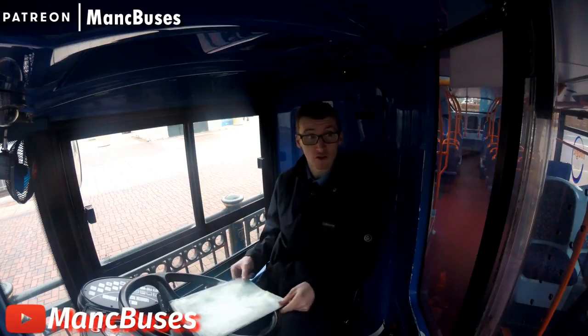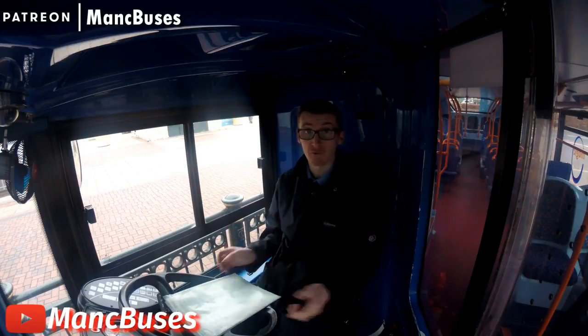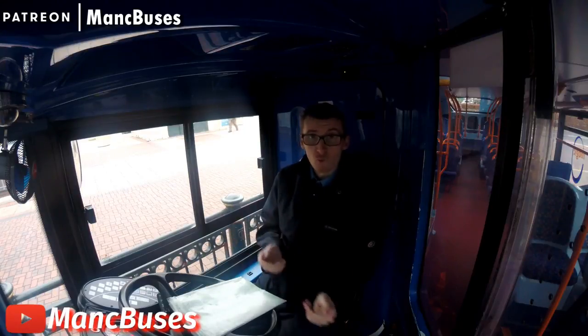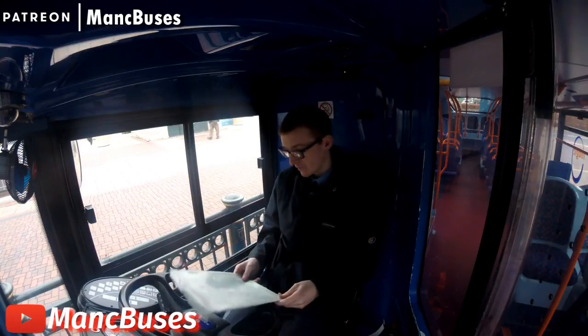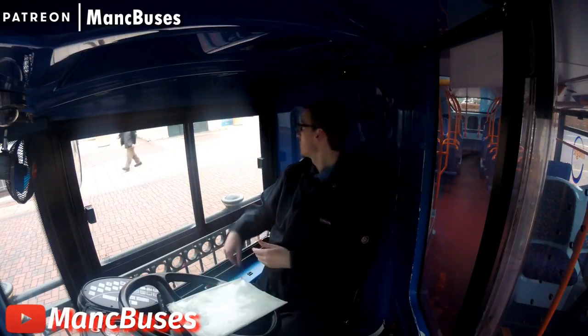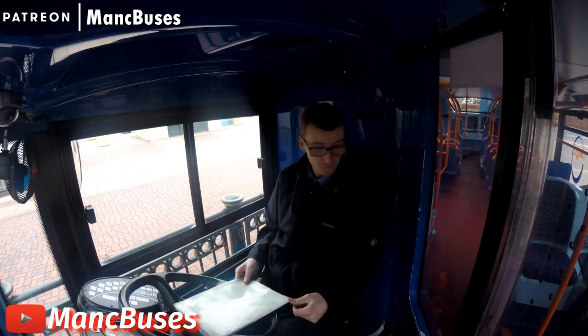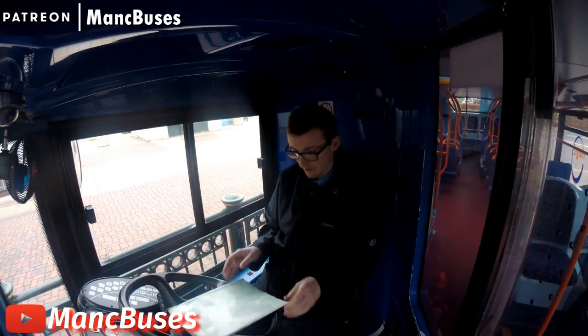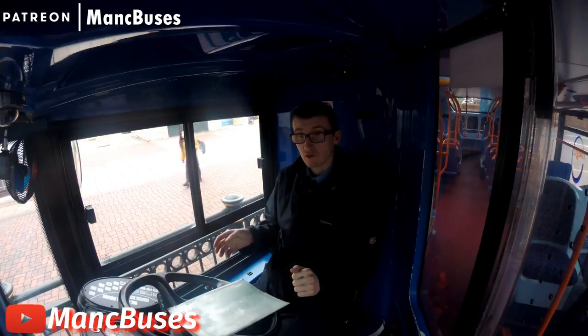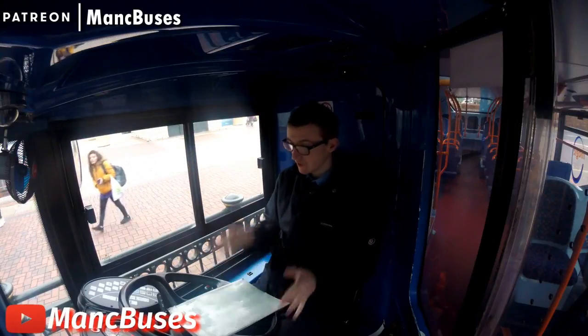Occasionally it may take a bit longer for other reasons, like there is an issue on the route and a driver's trying to tell you about the route, or the module won't work, something like that. So once you've done all that, make sure you've signed into the green road, which is down here. So once you've signed everything in, you can just drive.